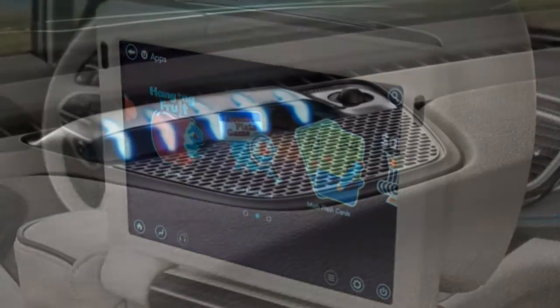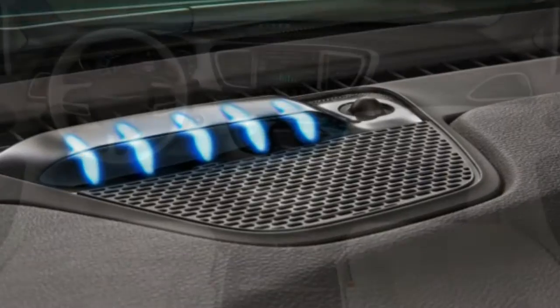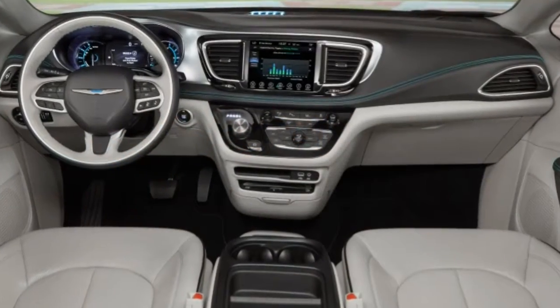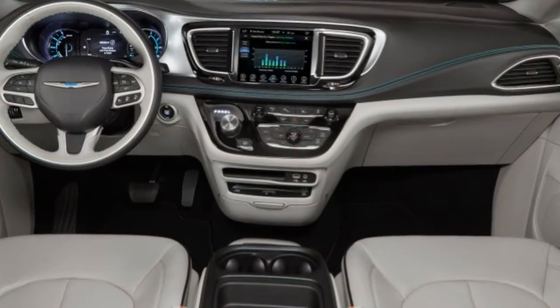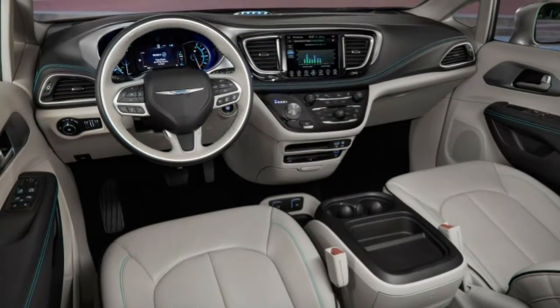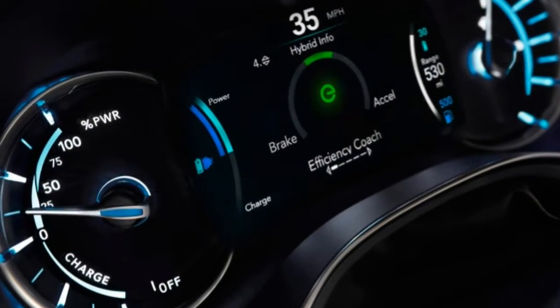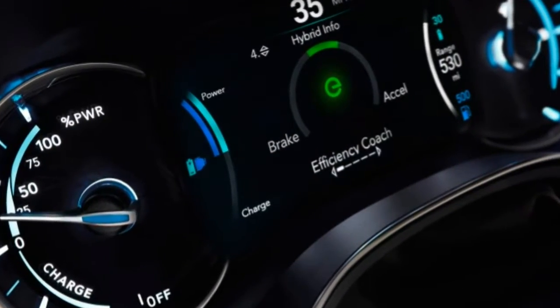Ride comfort. The Pacifica Hybrid tackles the road comfortably with poise. It's seldom bothered by large or small road imperfections. Dipping a wheel into a pothole sends a shudder through the cabin, but there is little jostle once the wheel returns.